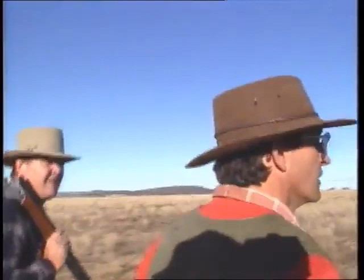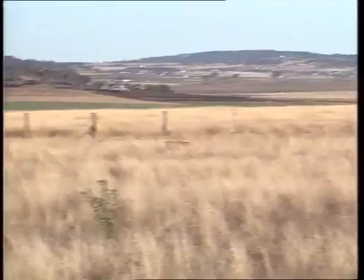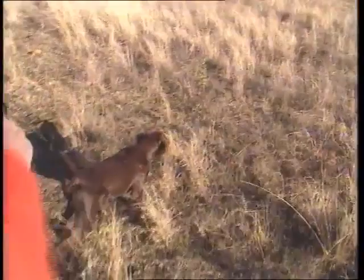There are two species of quail you can legally hunt in many parts of Australia. That's the stubble and the brown quail. In this particular paddock, we would expect to find stubble quail. When the dog locates a bird, it will freeze on point, allowing the hunter to move up and take the shot.